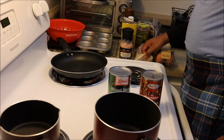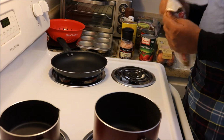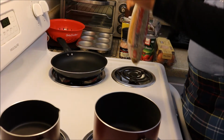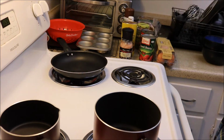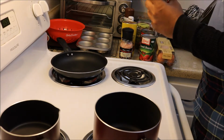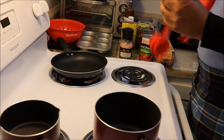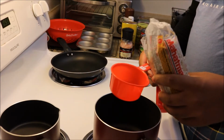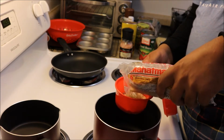First I'll start with preparing the rice. For this rice, I am going to be eating a cup. And I got this utensil from the dollar store. So we're going to work with a cup of rice.